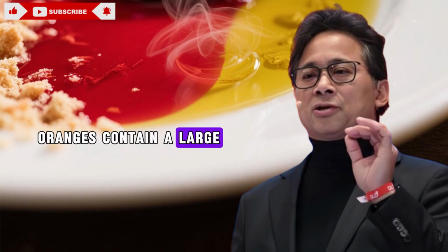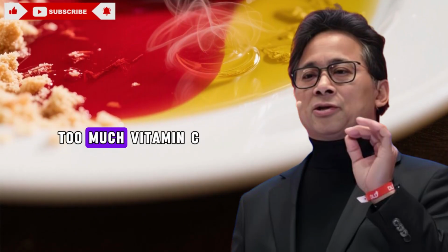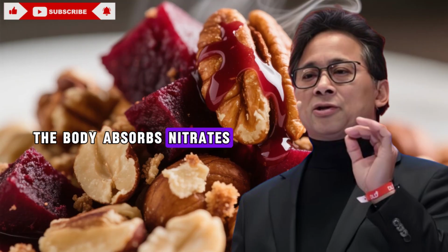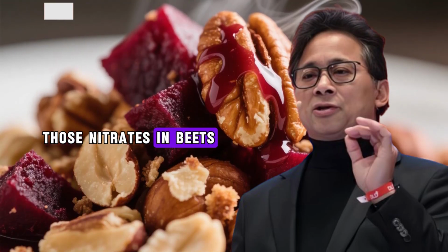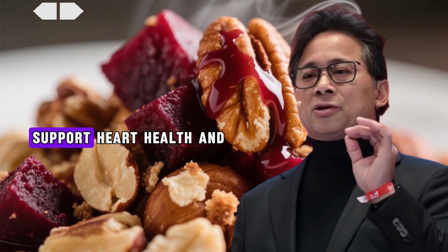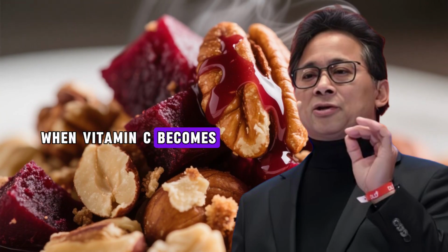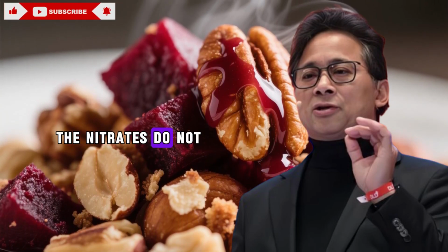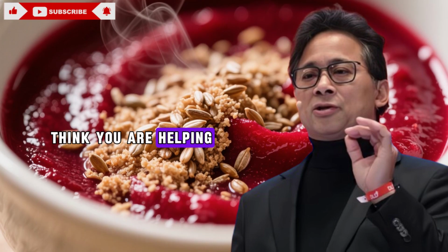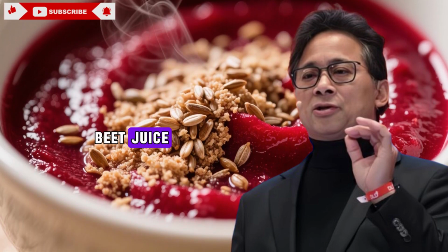Oranges contain a large amount of vitamin C. While vitamin C is important, too much vitamin C in a single drink interferes with how well the body absorbs nitrates. Those nitrates in beets are the same compounds that help improve circulation, support heart health, and help regulate blood pressure. When vitamin C becomes too strong in the mixture, the nitrates do not convert efficiently into nitric oxide. You think you are helping your heart, but the combination quietly stops the main benefit of beet juice.